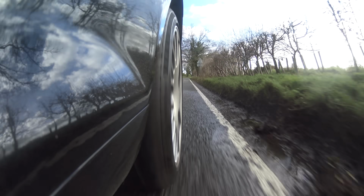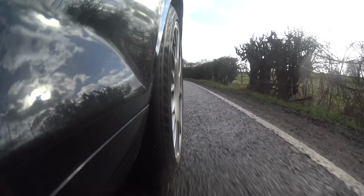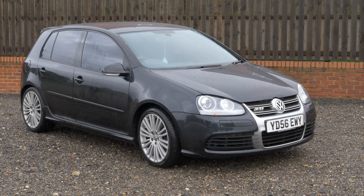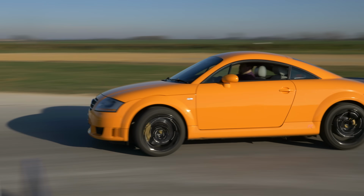This, I think, reached a peak in the early noughties, and VW provided us with several examples of that formula. Perhaps the best known is the Golf R32, which existed in Mark IV and Mark V guise. Audi also dropped that same engine in the TT, and of course, the A3 as well.